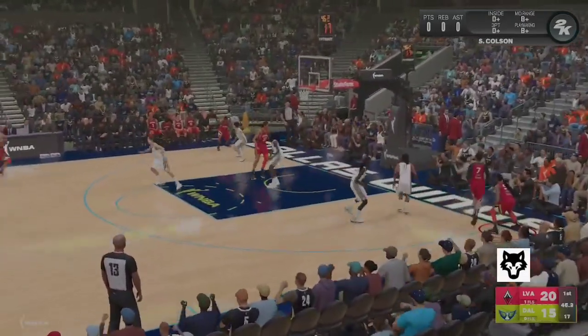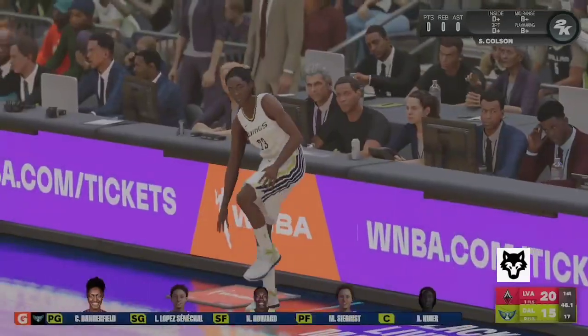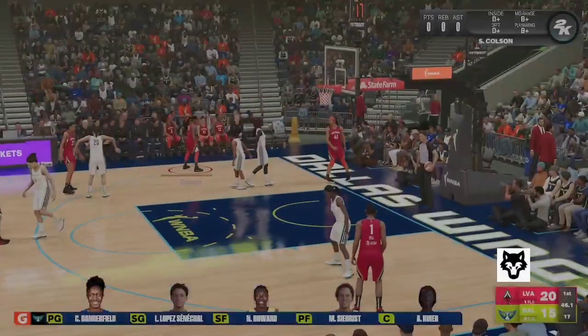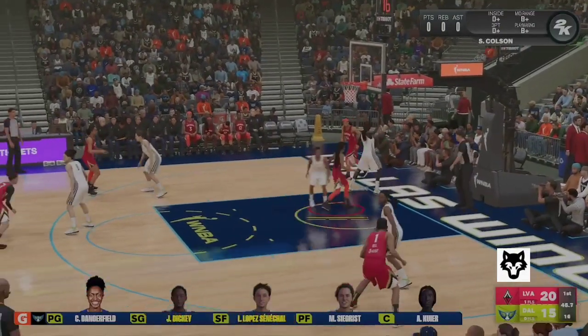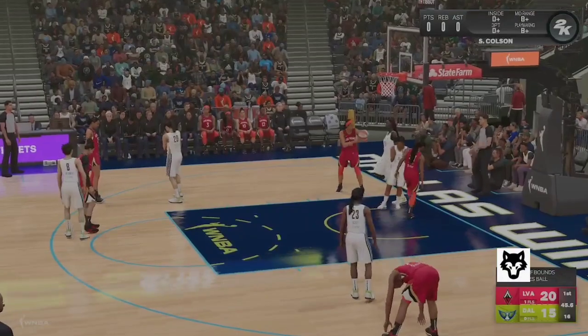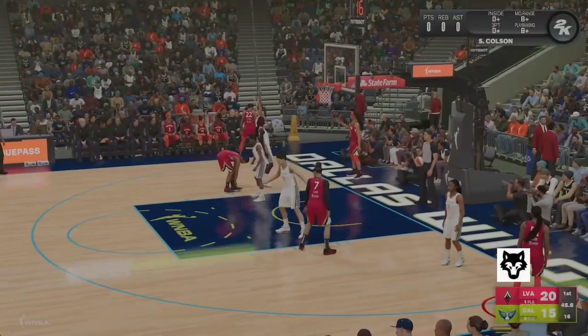Now Colson deflects the pass. And so it looks like the Aces will retain possession here. She had no choice but to lunge to that pass to make sure it didn't get through. Yeah, and that was important because it probably would have been a quick 2 points if she doesn't knock it out of bounds. So I love that effort level.